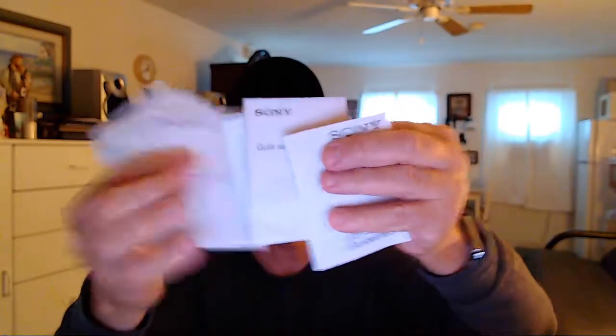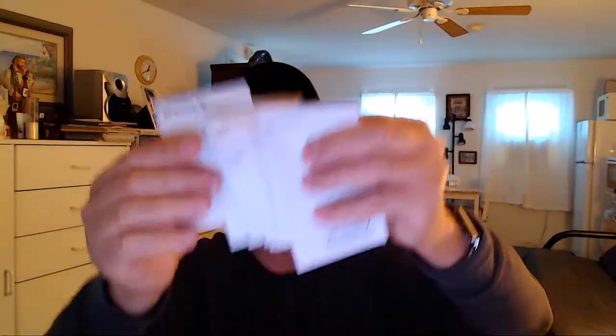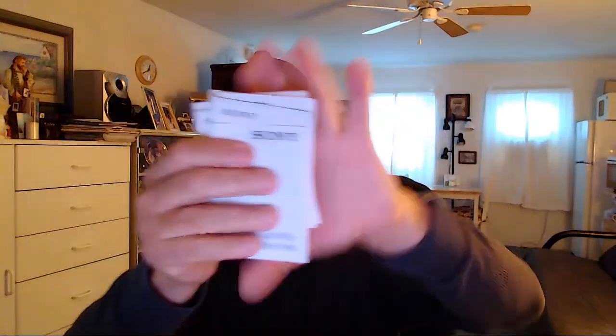You're getting all the booklets. Okay, you're going to get all the booklets here. Getting this one, this one, this one. I think it's a total of 6, 7. And look at it, you're getting all the booklets. This phone, I have all the original wrappings with it, as you can see here.